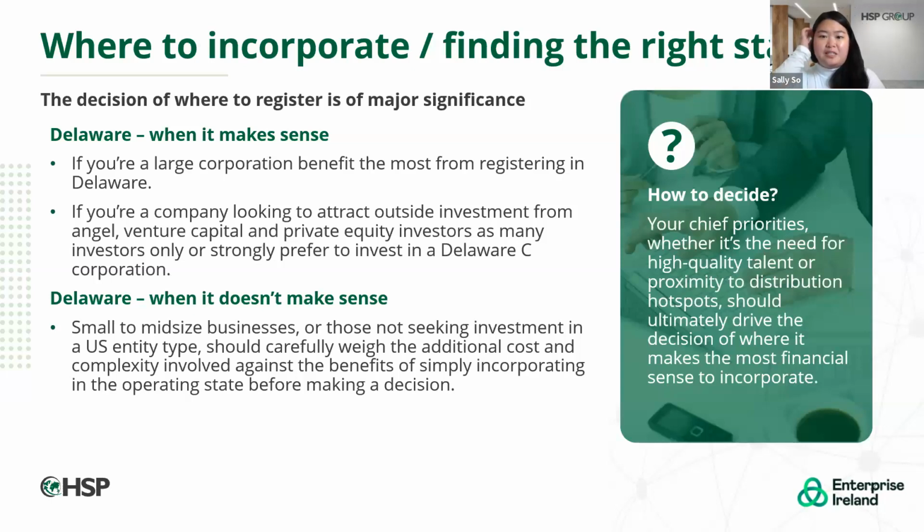The next step, once we identify what type of entity you want to set up, is where you want to incorporate, right? I think everyone can go on Google and understand that Delaware is usually the hot spot for where companies incorporate. I'd say 90% of my clients do choose to incorporate in Delaware. Very, very simple. It can be a click of a button, done within 24 hours.